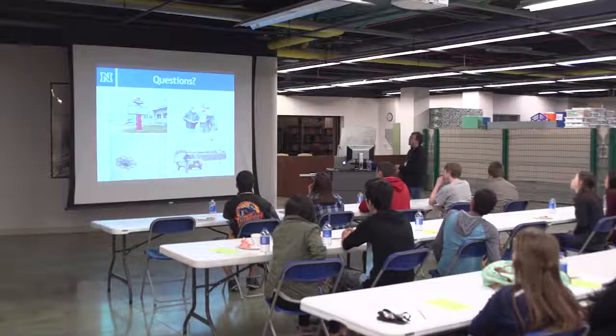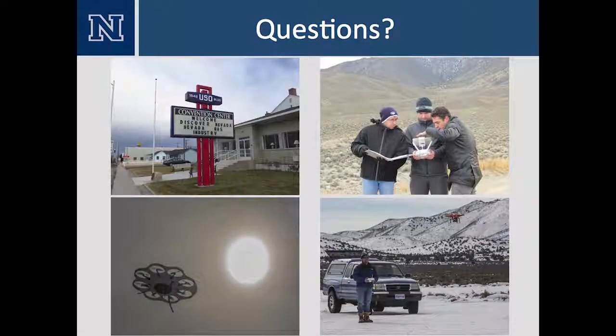And so these are just pictures of us helping Nevada's economy. This is the drone that we're going to be flying. It's huge. It's like 4 feet across and big enough to carry that kind of Lidar unit.